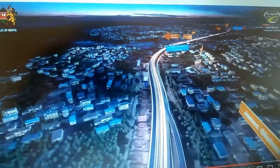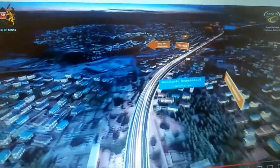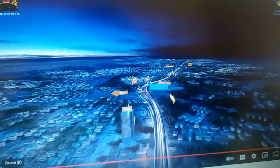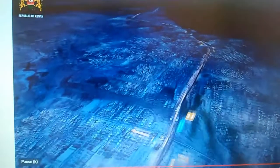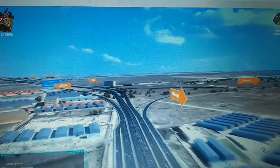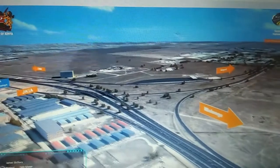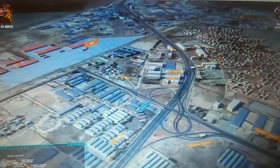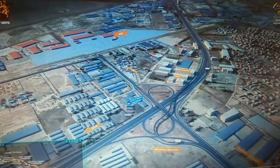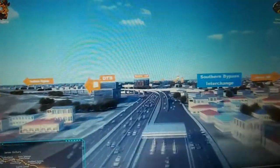So we'll see what happens, especially when the government is planning to use this kind of model to finance its construction of roads, and thus reduce the public debt that is reaching an alarming level. To the public, there is a concern that the tolls would be a double tax on many motorists who currently are paying for road usage through the fuel levy. There is also concern that the road may not raise enough traffic.